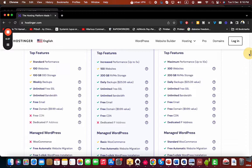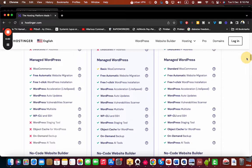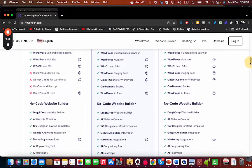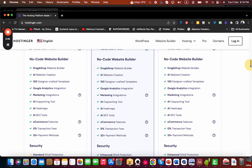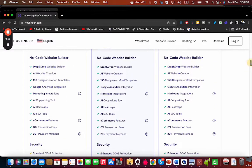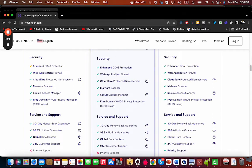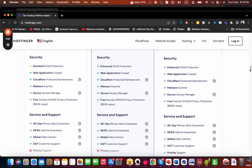But if you look around at the features, which I personally like, Hostinger has amazing features like managed WordPress and WooCommerce optimization. WooCommerce is for e-commerce stores. You are also getting free automatic website migration in case you're coming from another hosting company. One-click WordPress installation, WordPress acceleration, and then you can see their website builder has 150 plus design and craft templates included as well. But what I like about Hostinger is their security functions such as enhanced DDoS protection, web application firewall, Cloudflare protected name servers, malware scanner, secure access manager, and you're also getting free domain WHOIS privacy.